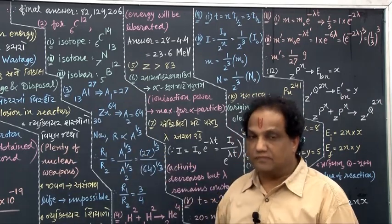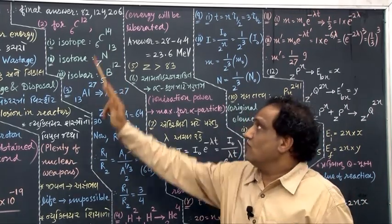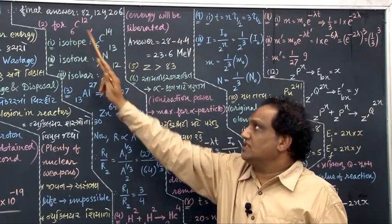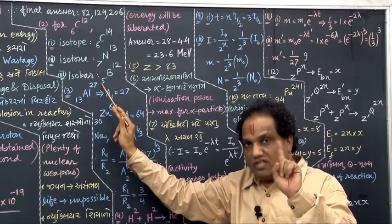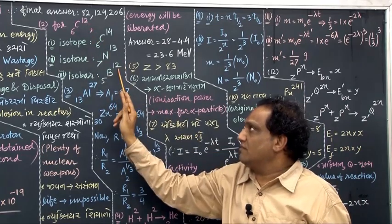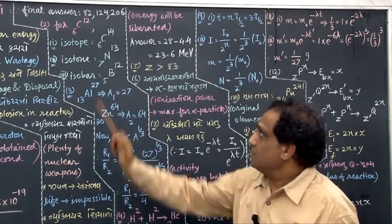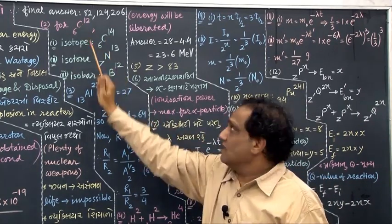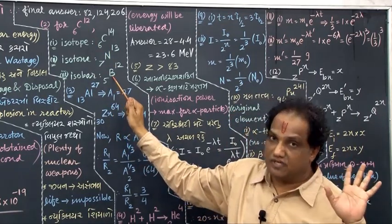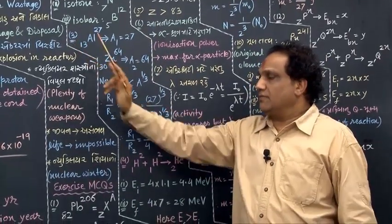What about isobars? In the case of isobars, the atomic number is different, the atomic mass number is the same. What is the atomic mass number here? 12. And here also it is 12. Here the atomic number is 6, here it is 5. With atomic number 5, in the periodic table we have the element called boron. So these two have the same atomic mass number but different atomic numbers. They are called isobars of each other. These two are isotopes of carbon, these two are isotones of each other, and these two are isobars of each other. Got it? Fine. Now tell me, read the statement of number 3.